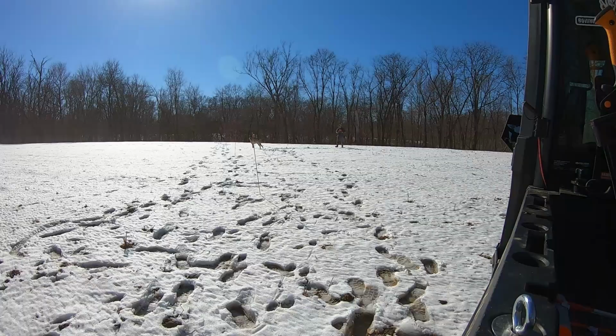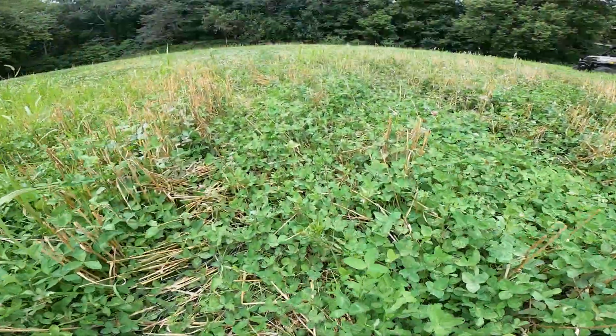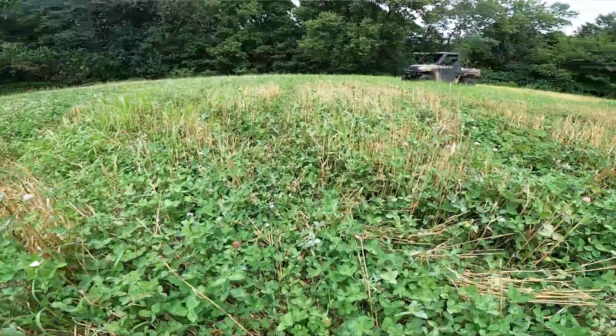And this is another spot I just came in the wintertime when there was still snow on the ground, and I frost seeded clover into the standing wheat. And it came out beautiful. Had a little bit of grass in here, so I sprayed it with Clethodim. If you guys are familiar with that, it's a chemical that kills only grass. It will not kill your clover.